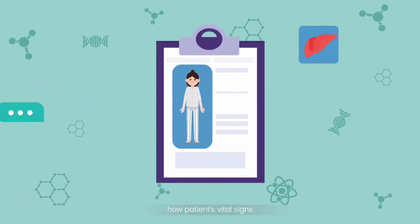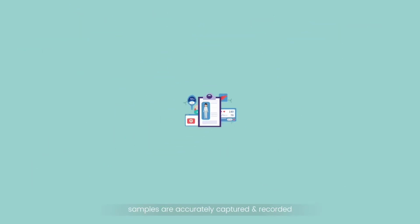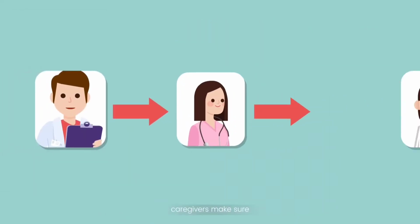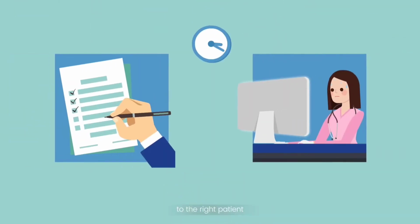How are patients' vital signs and medical samples accurately captured and recorded? And how are doctors' advice and prescriptions accurately executed? Caregivers make sure the correct treatment is administered to the right patient.